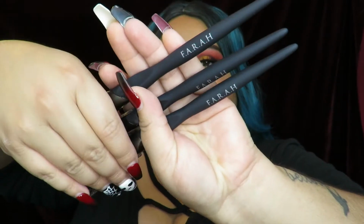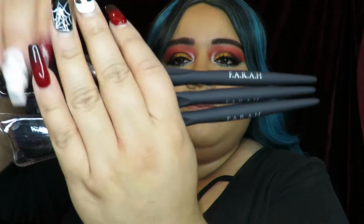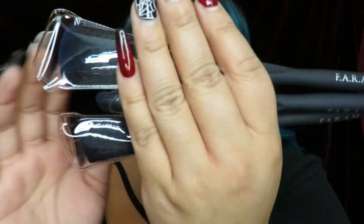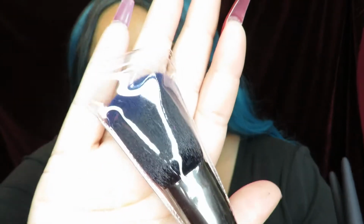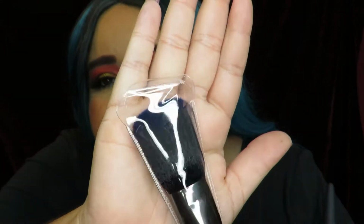Okay, so these are the brushes right here. Ooh, I like the packaging. They are like black and matte. They're so pretty. And then I need to take these off. The bristles look kind of blue. Can you guys see that? Like the tip looks kind of blue. Oh yeah, the tips are blue. Oh my god. That is so pretty.